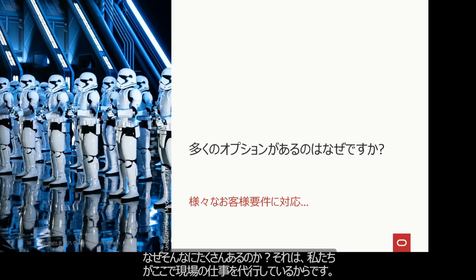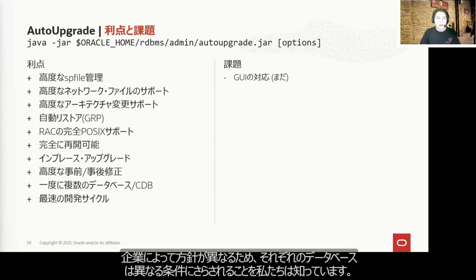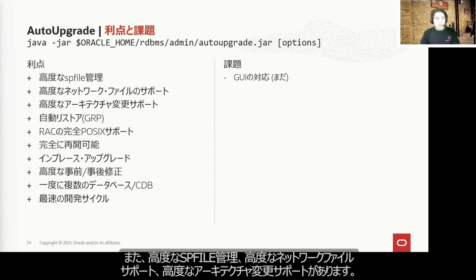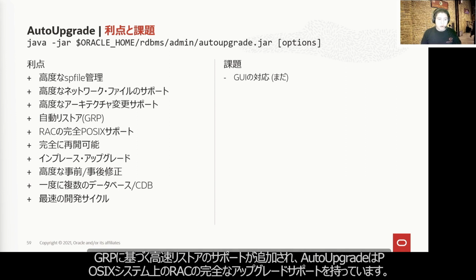Why so many? Because we have heard the feedback from you, and we are always reinventing the tool to make it better, to make it faster, and to make it more flexible. We know that each database is subject to different conditions because each company has different policies. That's why we have added into the AutoUpgrade advanced SP file management, advanced network file support, advanced architectural change support. This is, you can use AutoUpgrade to change your database from non-CDB to PDB. We have added support for faster restoration based on GRP. The AutoUpgrade also has full upgrade support for RAC on POSIX systems.